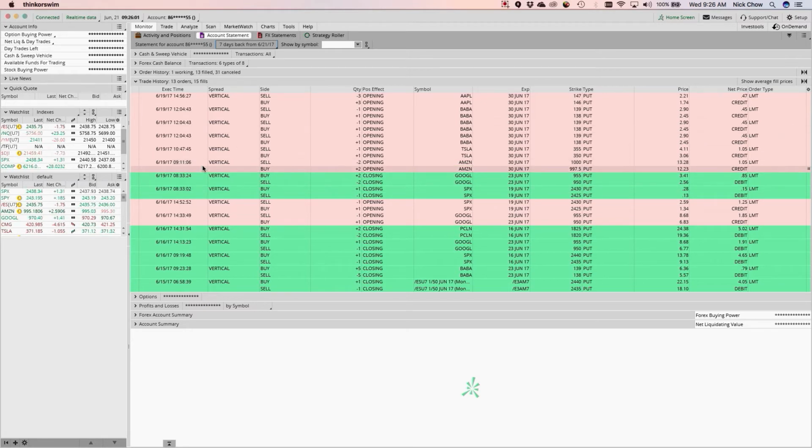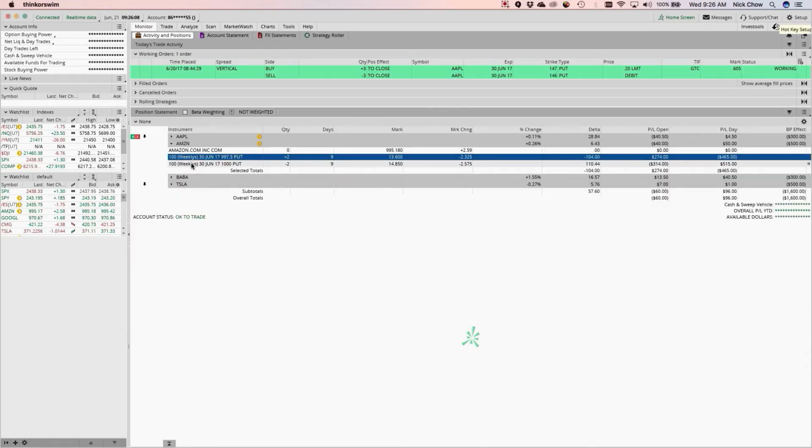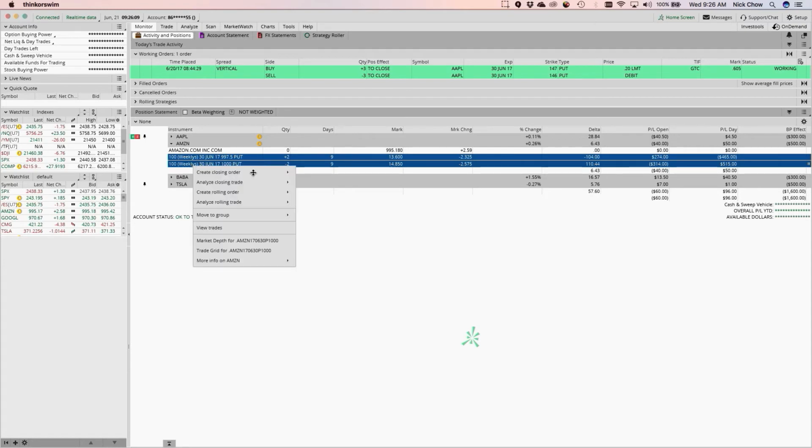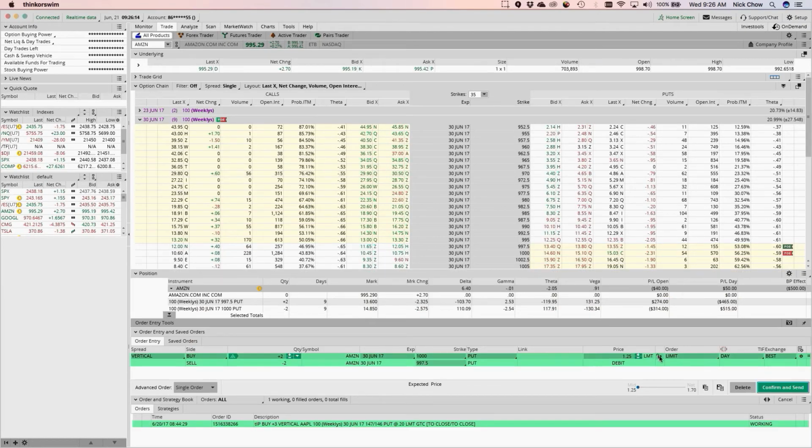So what I'm going to do on Amazon is go back to the activity and positions. I'm going to select my vertical and create a closing order. Now just be careful with this. Make sure you hit the lock button, because sometimes it gets a little crazy here. I've had orders where I changed the price but didn't hit lock and then hit confirm and send, and it filled the order right away.